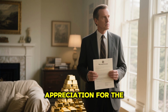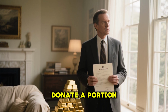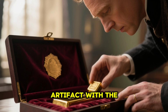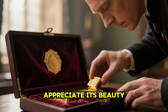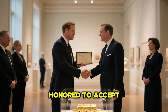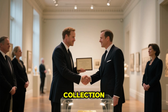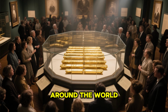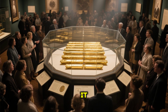With a deep appreciation for the historical value of the gold, Richard decided to donate a portion of it to a local museum. He wanted to share this priceless artifact with the community and allow future generations to appreciate its beauty and significance. The museum was honored to accept the donation, and the gold took pride of place in their collection. It became a popular exhibit, drawing visitors from around the world who came to marvel at the glittering treasure and the story behind it.